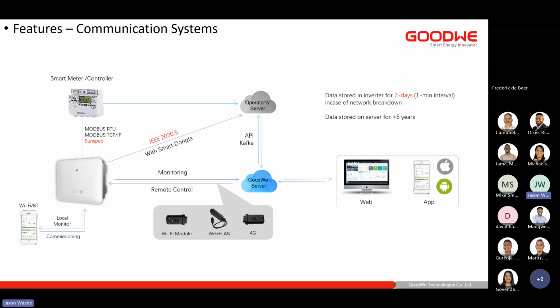So the Modbus control and external controllers can also be done. If there is any requirement to use a third-party controller or third-party monitoring tool, it can do an API request and give you that access as well, where you'll be able to get all of the information from the inverter directly to put into your own third-party applications.